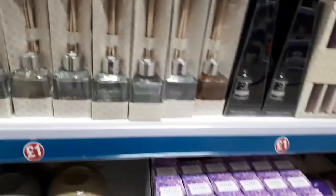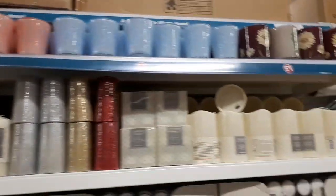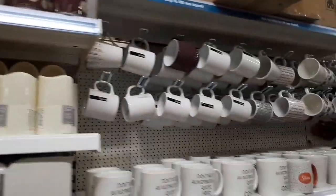I just had a look. I thought I'd buy one of them, and then completely forgot. But they've got loads of smellies, nice stuff to make your house smell. Nice candles, loads and loads of candles. If you're a candle person, you're in luck in Poundland.